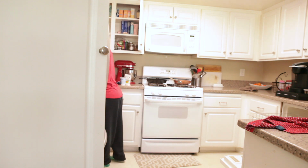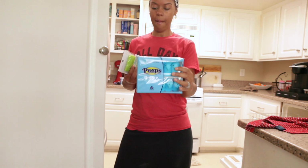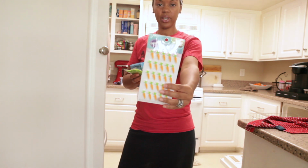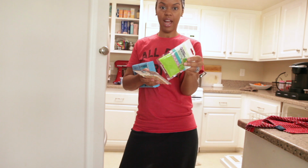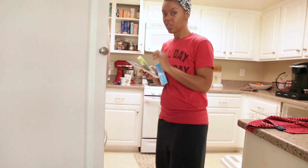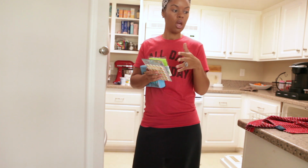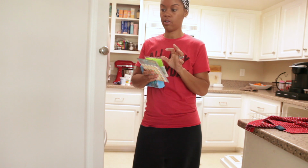Oh, here we go. So we're either gonna put the peeps on top, or I got little carrots or grass. It's gonna go on top of that as well. So let's get started. I need to put the Jell-O in the cups, the pudding in the cups, and then let it set, and then they can decorate it later.